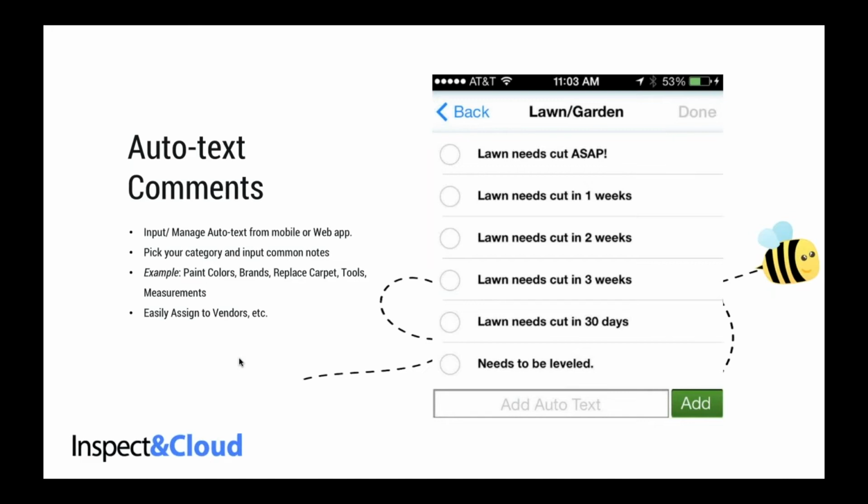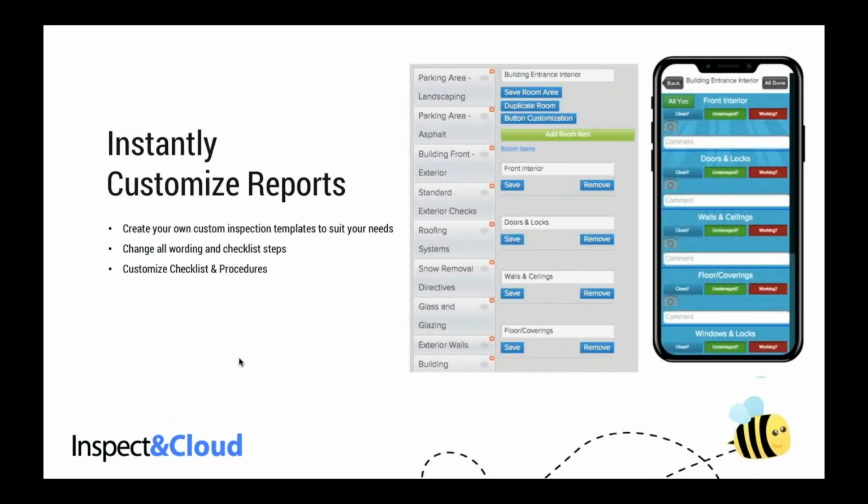And you can very easily just use a drop-down menu and drop your most used comments into the field so that you're not having to constantly retype those out. We also allow you to use voice-to-text dictation. So you can just click the microphone in the app, speak your comments into it, and it will automatically transcribe those into text comments. So it makes it really easy to move through an inspection.